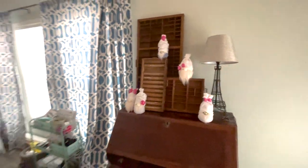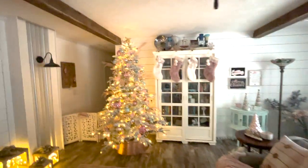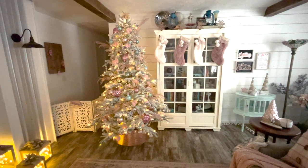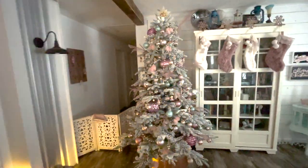And then we come right over here. I guess let's go on this side. So here's the tree. Full floor to ceiling look. It is just, it's beautiful. Honestly, I think it's my favorite tree we've ever done.